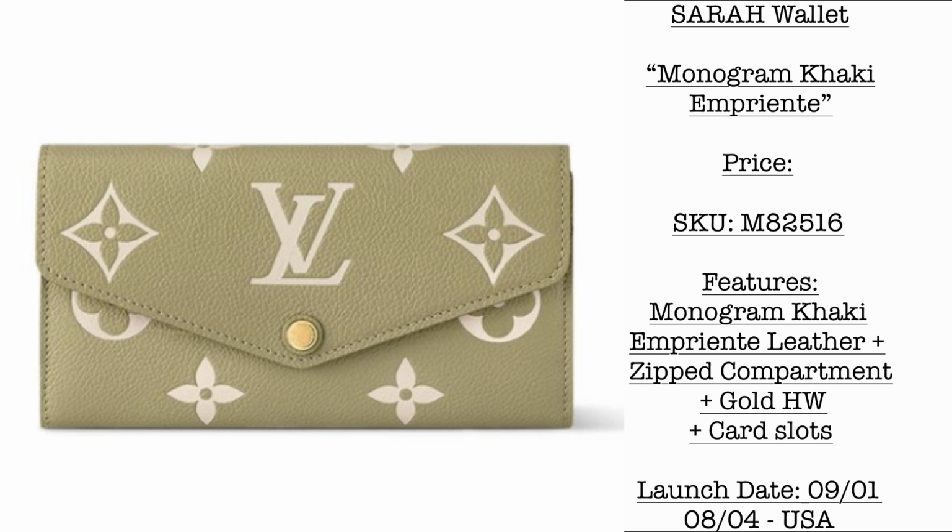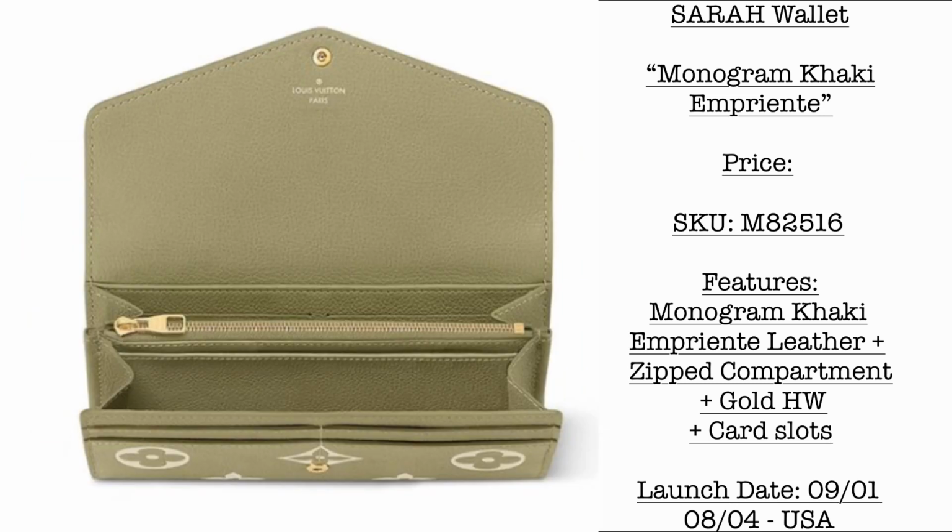Then we have the Sarah wallet, still under the same collection. For the price, please do stand by. Once I have them, guys, I will put it on our community wall. It features the same Monogram Khaki Empreinte leather, zip compartment, and gold hardware with card slots.